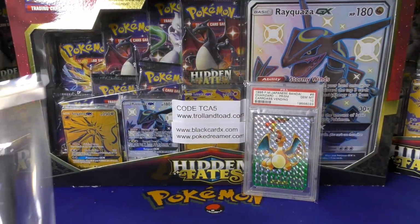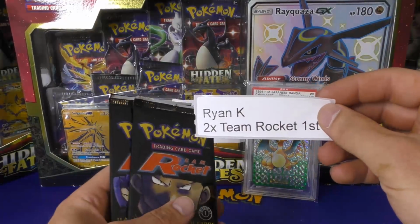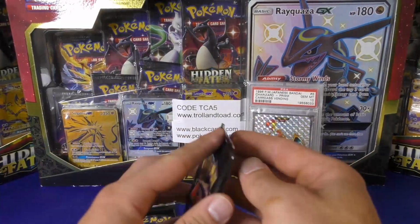Alright, so let's get into some of the pack openings. First we have Ryan K. He bought these after the recent price drop to $5.75 per pack. And he bought 2 Team Rocket First Edition unweighed booster packs.